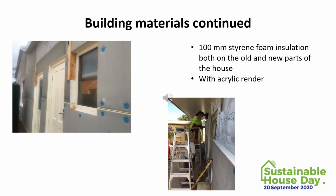I wanted to super insulate the house, including the 4 retained cavity brick rooms at the front. I decided that the best solution was 100mm of rendered styrene foam insulation, which I also used on the new walls. I know some people feel the environmental negatives of styrene foam make it a poor choice. However, my belief is that if it is to be there for 50 years and is going to save a large amount of energy, it is justified.